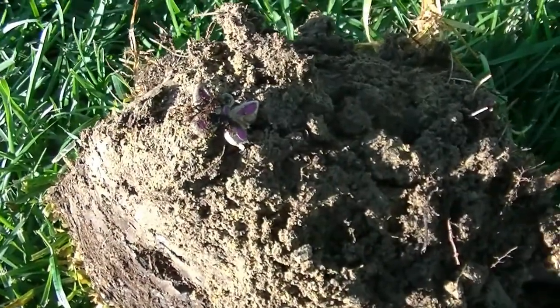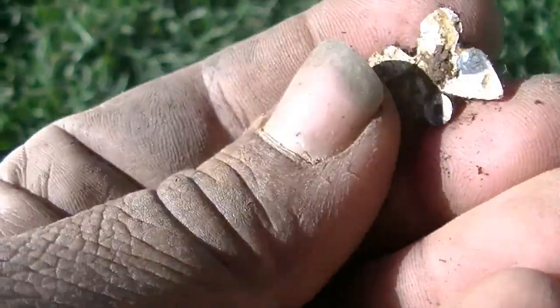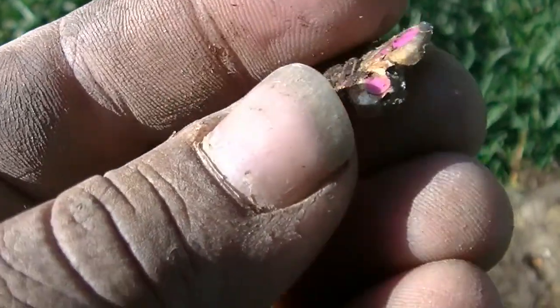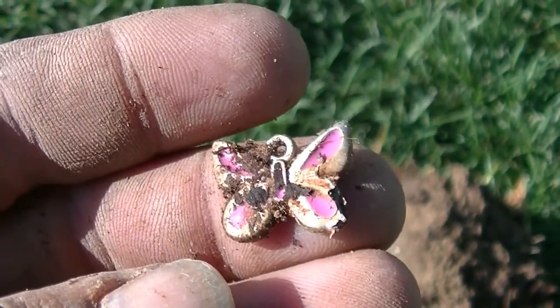Well, I've got myself a little pendant here. Looks like a little butterfly. It's nothing special, nothing silver, nothing gold, but hey, I thought I'd go ahead and get a little bit of footage. See y'all on my next find.